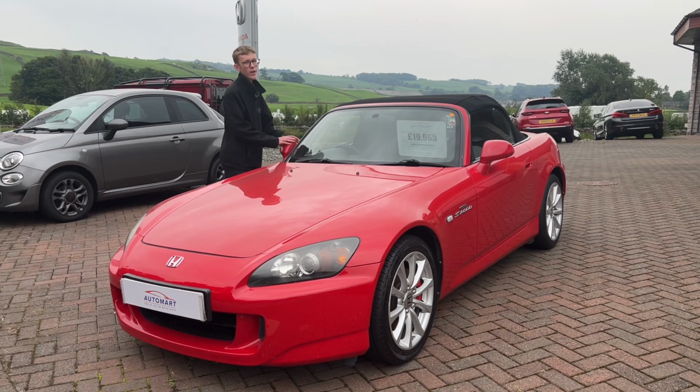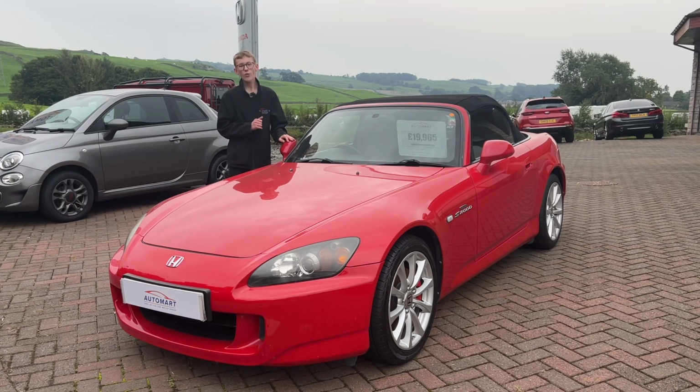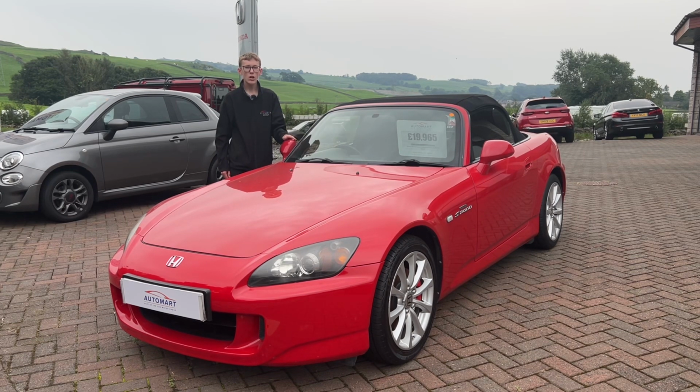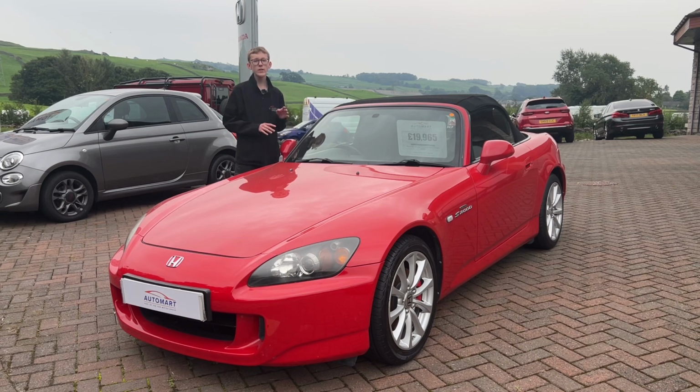If we look at this Honda S2000, it's an insurance group 40. It's got a 2-litre engine that's naturally aspirated, but it does pump out quite a few horses. Another thing that will change the insurance group is soft tops. Convertibles are always in a higher insurance group than the equivalent hard top vehicle. It's because they are more likely to be stolen and they're a more desirable vehicle. The thing is, with cars like this, which are specialist vehicles, there are specialist insurers which are worth looking into that might be better than you think.